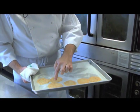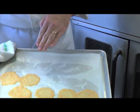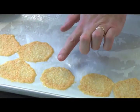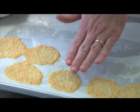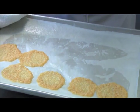They did come together, but I'm just going to separate them right now, and they won't stick. But they do need to be that nice golden brown all the way across the whole cracker. The center tends to want to stay a little bit more opaque or creamy white. If you see that, stay in the oven just a little bit longer until you get that nice brown even across the whole crisp.